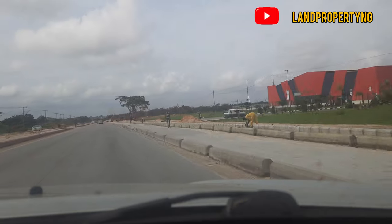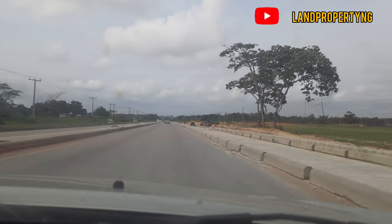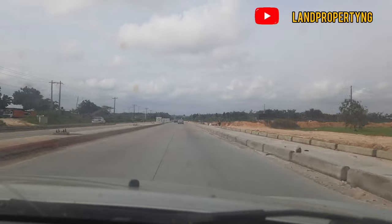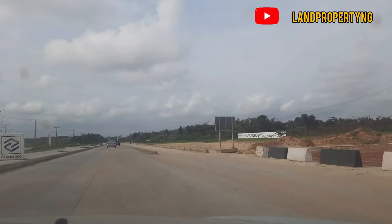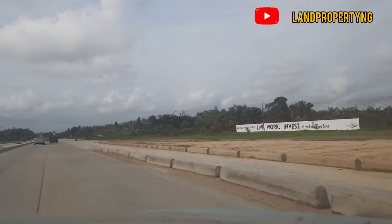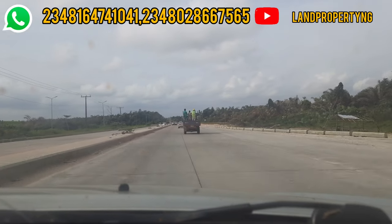Currently, I am at the Lekki-Epe Expressway. That red building you're seeing is inside the Free Trade Zone, in a part called the Alaro City. Let's take this drive to this newest estate in town called the GIOVANNA Estate, right in the north side of the Lekki Lagoon along the Lekki-Epe Expressway.